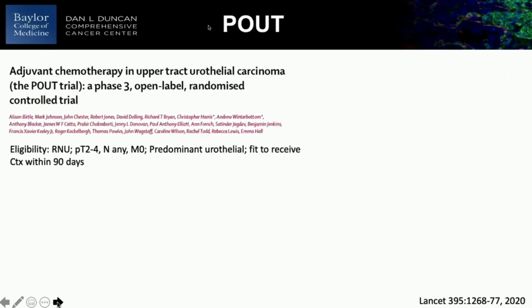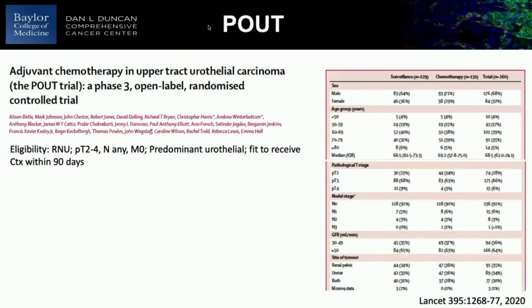So I just want to first talk about the POUT trial. This was a phase 3 trial done in patients with high-risk upper tract disease following nephroureterectomy. Patients had invasive cancers. They could have positive nodes or negative nodes, but no distant metastatic disease, predominant urothelial, and fit to receive chemotherapy within 90 days. This was done in the UK. Alison Bertle was the PI.